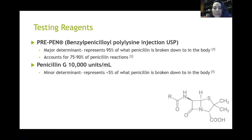You'll also want penicillin G at a concentration of 10,000 units per ml, and this is a minor determinant. Now it represents less than 5% of what penicillin is broken down to in the body. You will not find penicillin G in this strength. However, you can dilute it down per instructions given in the package insert to this particular strength.